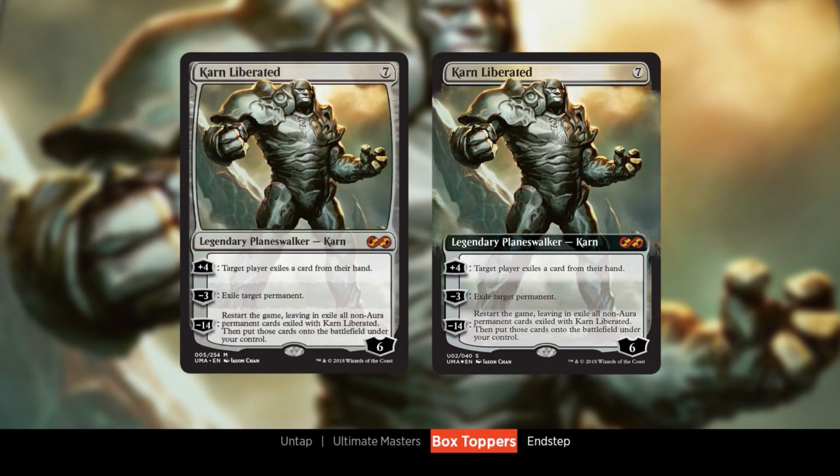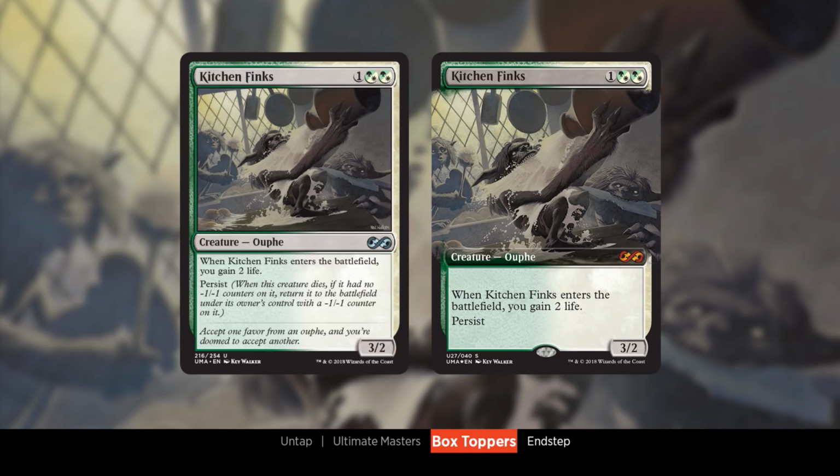For now. Not the last Planeswalker we're going to show off. Let's keep on moving. Here's an uncommon, though. Here is the other uncommon. So Eternal Witness and Kitchen Finks are the two uncommons that you can get as box toppers. But they're also two of the most played uncommons of all time, maybe. And for Kitchen Finks, you accept one favor from an oaf, and you're doomed to accept another, and that's especially true of Kitchen Finks with its wonderful persist ability. One of the reasons why it's played in so many different formats. And just look how clean that text box looks on the box topper version. Persist. I love it. Kitchen Finks, welcome return to a Master set. Very excited to see Kitchen Finks come back.